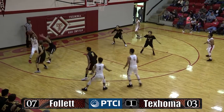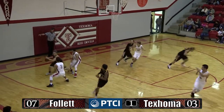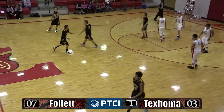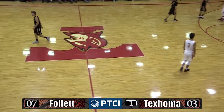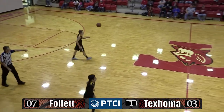Brody Brand, short corner to Martinez, back up top. Slade Glover, three-point shot by number 35, Damian Martinez, who came into the game. Brody Brand's going to be called for the first foul of the game. Damian Martinez, normally a starter, but Armando Martinez starting in his spot. Damian Martinez, a 5'8" junior guard.